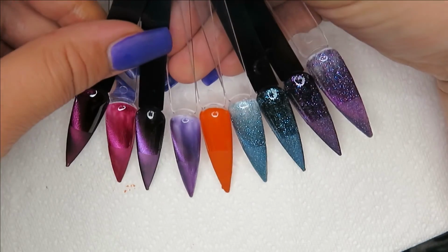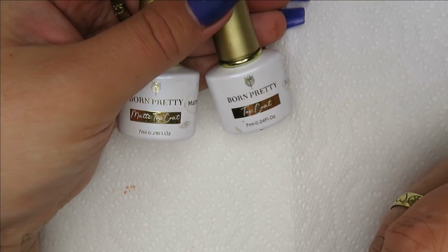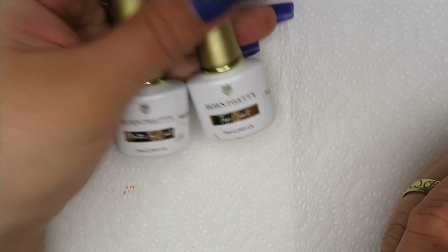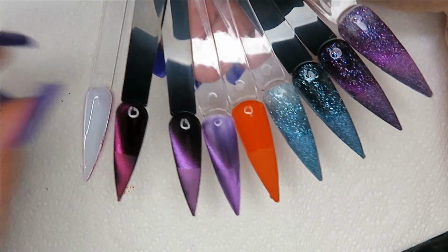Okay, so here we go. That is everything all swatched. I have just given them half and half matte and glossy top coat off camera. I used the Born Pretty matte and glossy top coat. The super top coat is absolutely incredible. It's super glossy, it's super long wearing, you can't scratch it. It is absolutely incredible. And their matte top coat, well, as you can see for yourselves, is truly matte.